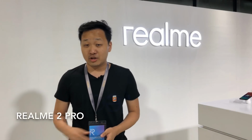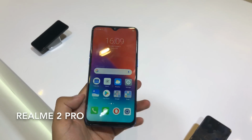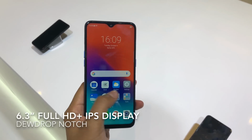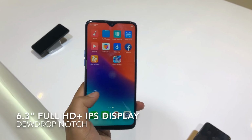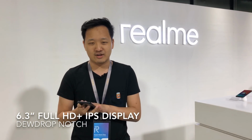So let's start at the top with the Realme 2 Pro. This is sort of like their flagship smartphone, and it has up front a large 6.3-inch Full HD Plus display with a DEWDROP notch design. That's this minimalist notch, so for you notch haters, at least there's that.